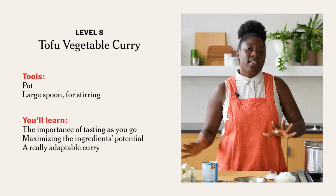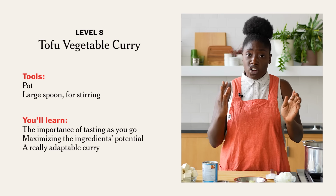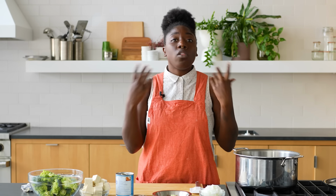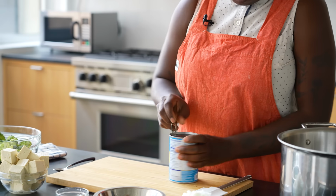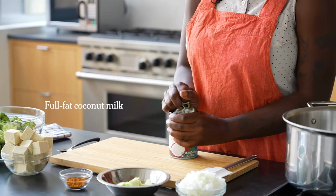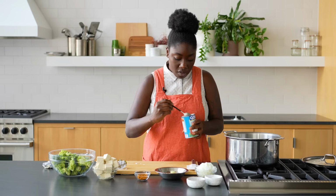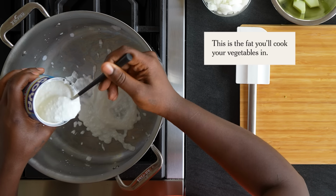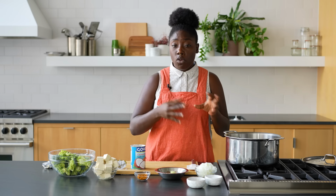So we're gonna go next into a very simple, very approachable curry. It's a very good base recipe for when you need something comforting but full of a lot of beautiful flavors. This one also happens to be vegan, which is nice. A can of coconut milk. What you're gonna find at the top is solids. And you're gonna scrape that off and put it in your pan. And if it's all mixed in, just put a few tablespoons of your coconut solids and milk in there.